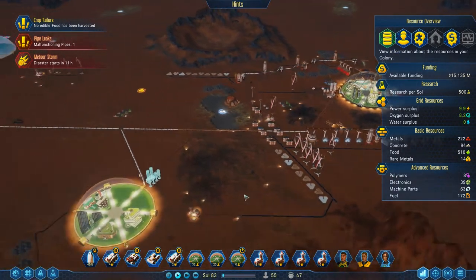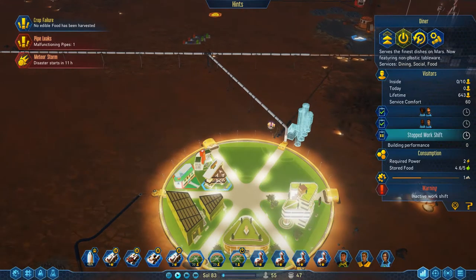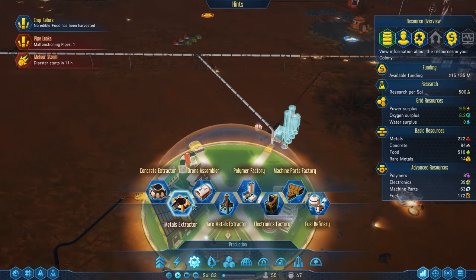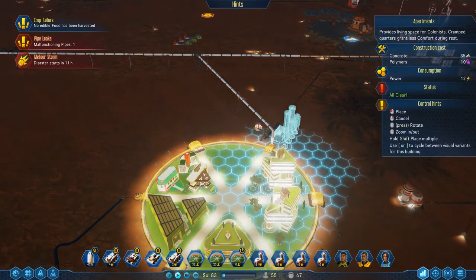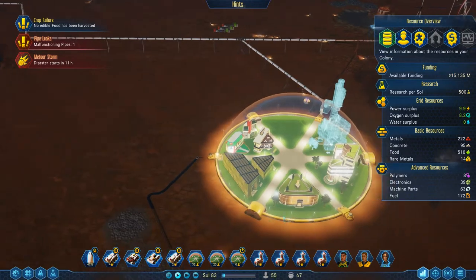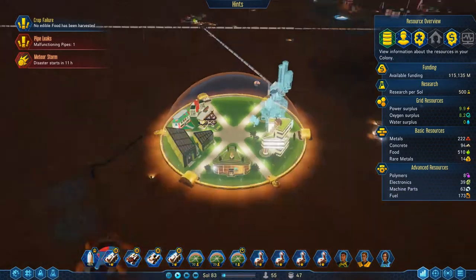So we got that. Another thing I would like to do is possibly put up another apartment in this room over here. As we've got a new polymer factory, I think that'd be a good idea. So life support, no. We want homes, education, and other buildings like such. Apartments, turn it around. Yeah, that looks good. We've got a nice little V shape on the go there. We could probably do with putting down a few comfort zones up in that top place there, but we'll wait and see what happens.